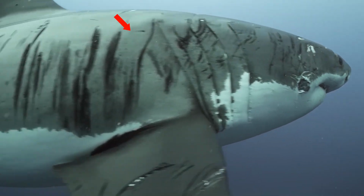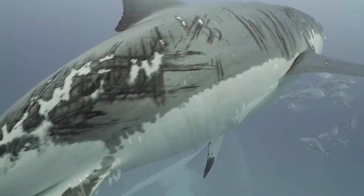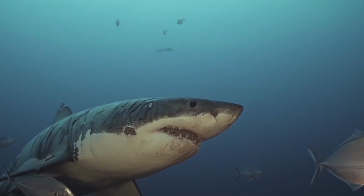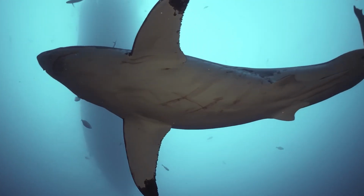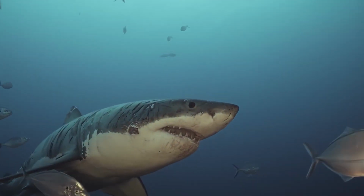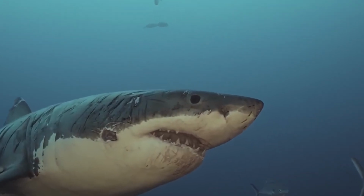The shark's body had scratch marks, and its fins and gills moved smoothly as it swam. The diver could see its sharp teeth and its dark, focused eyes, showing why it's such a powerful predator. The shark calmly passed by the cage and returned to the deep ocean. The diver felt lucky to watch a moment like this, where great white sharks are in their natural world.